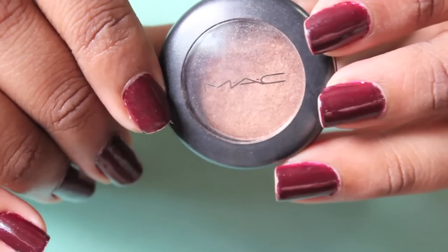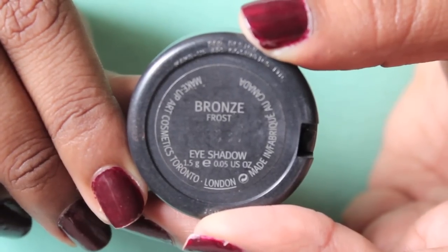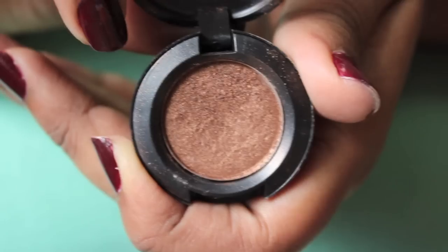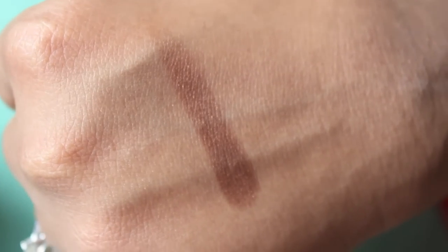The next MAC eyeshadow is the first MAC eyeshadow I purchased in my entire life, and it is Bronze. As the name suggests, it is just a beautiful bronzy frost color. I use it on my lid as well. Most of the browns that I have, I use them on my lid. I can't use them on my crease because they're not dark enough. So this one retails for $28 as well, and it's just a very pretty warm brown shimmery color.